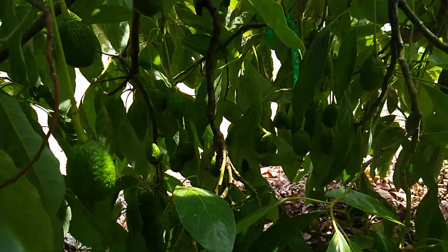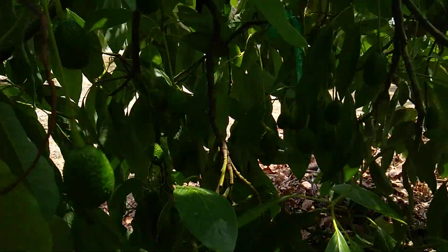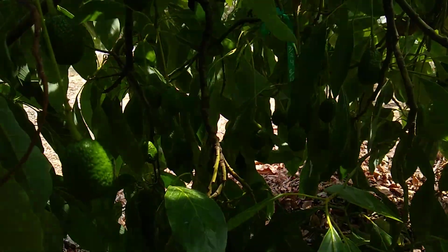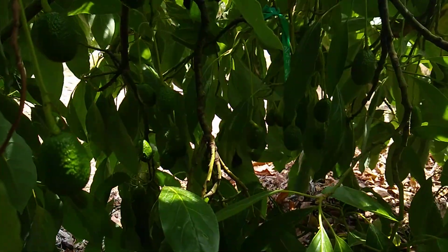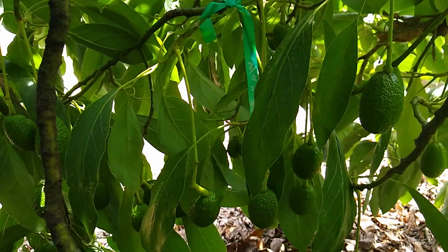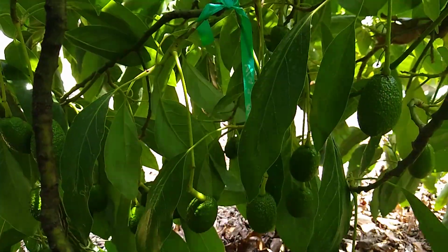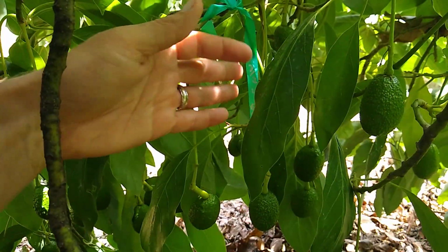Sometimes it's just because the tree has set more fruit than it can hold, and so it's naturally thinning its load and reducing the crop to what it can more easily hold until maturity. Most of this fruit drop happens when the fruitlets are very small in like May or June. But even here in July, you still get a little bit of fruit drop.